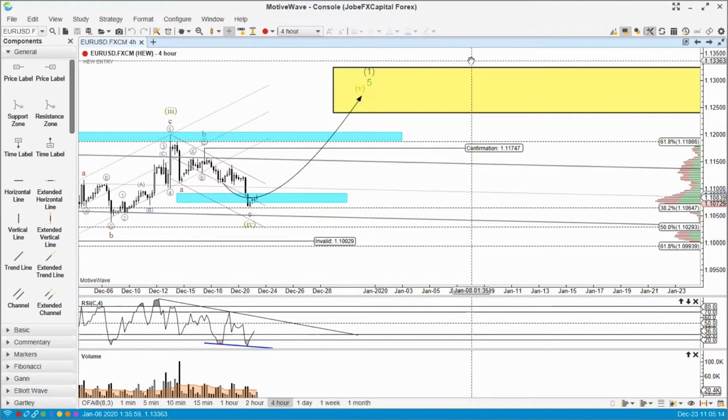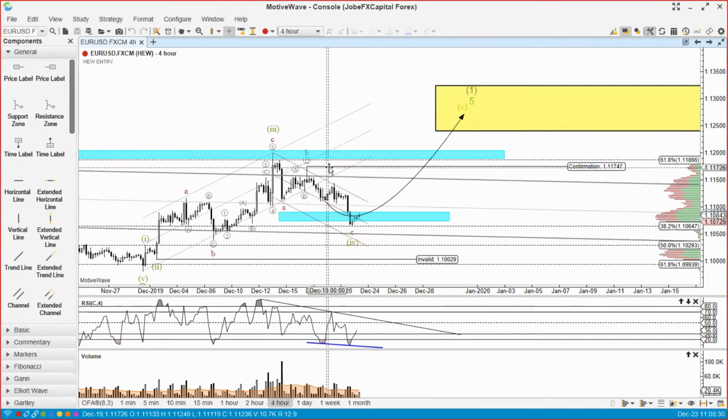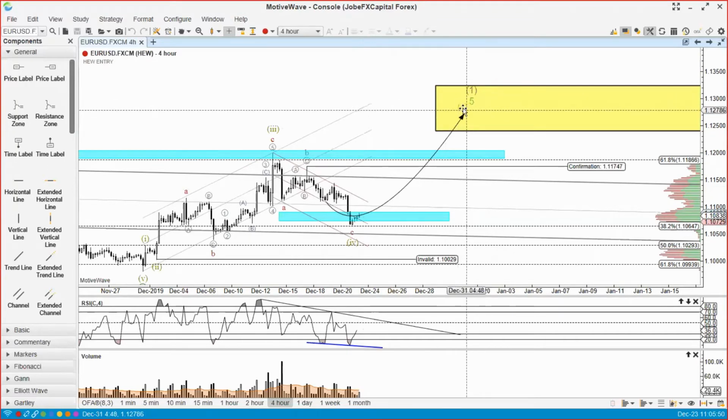Good day, everyone. Now let's look at this more properly. So this is Euro USD. The last time, I think in my previous video, the market was still wondering about this area, and I said I'm expecting further downside before it actually goes up. And if you're looking at it carefully, it actually has hit that support that I was talking about. And it seems as if the market wants to continue going up towards this wave 5 that I was talking about. And after hitting wave 5, there's going to be a retracement.